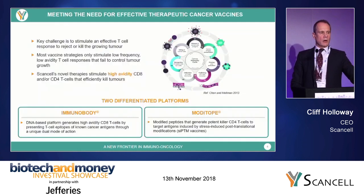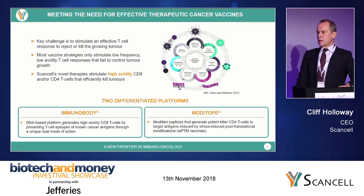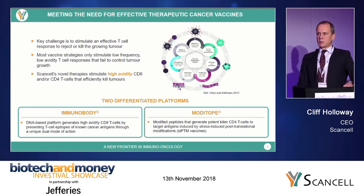Okay, so this concept of immune activation by delivering cancer antigens is not new. There have been several cancer vaccine approaches, but they have had modest results in the clinic. And we believe this is partly because of the selection of the cancer antigens, or range of cancer epitopes to those antigens, but also the method of delivery. ScanCell has overcome those limitations and come up with methodologies to induce potent, high avidity CD8 and CD4 T-cell responses. And we do that in 2 separate ways.